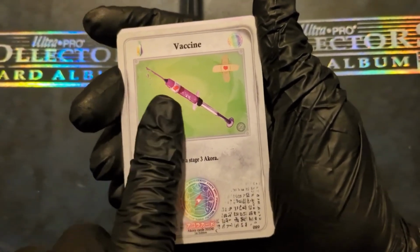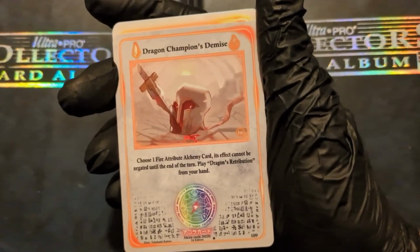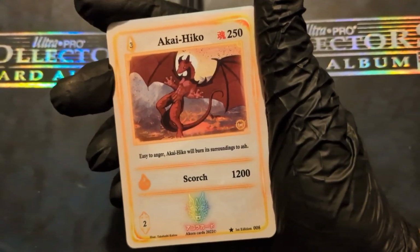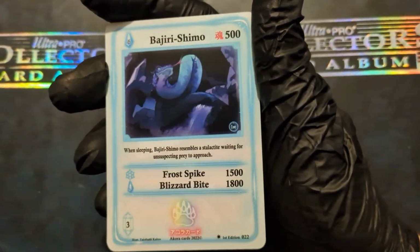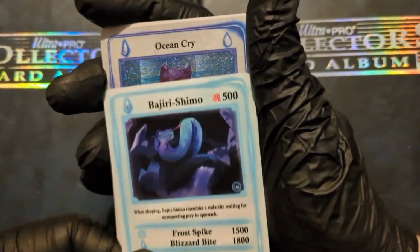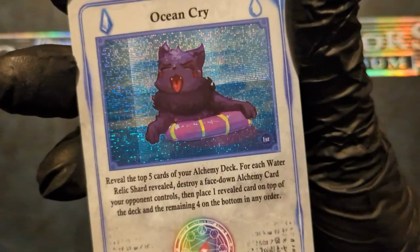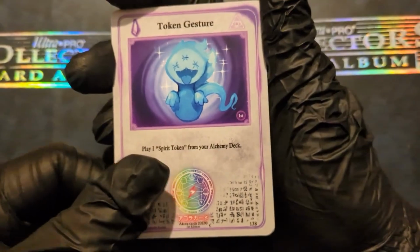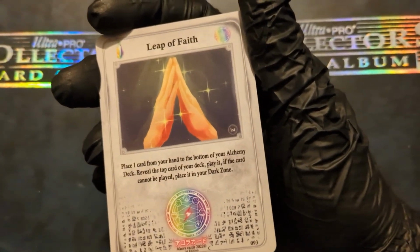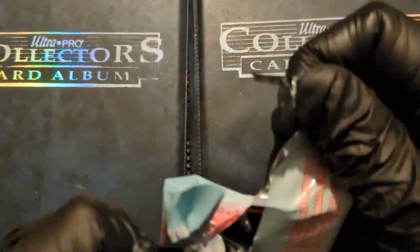Last leaf. Vaccine. Oh, Steaming Dragon. Ooh, that's a nice looking one as well. Quite a few. I mean, Spellbound wings. It makes you think it's... Oh, the Ocean Cry this time in shiny. Look, the lines make sort of boxes of its shininess. It's pretty cool. A little bit different. Spellbound wings, it makes you think dragons.